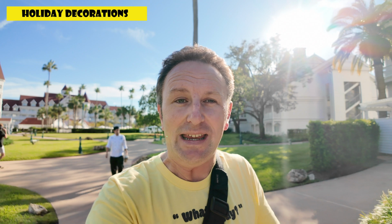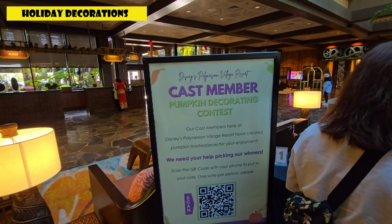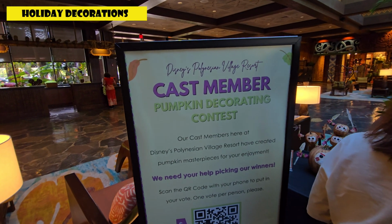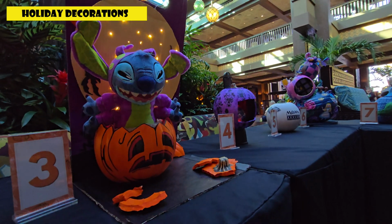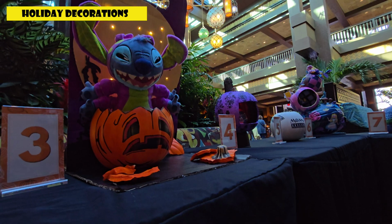Now, some of the best times of year to hop around the resorts are definitely during the holidays. Think Halloween and Christmas time, because they deck up the resorts in all sorts of popular holiday decorations. Here, during Halloween time at the Polynesian Resort, they had a whole setup of pumpkins that the staff there carved and decorated. I mean, those are really impressive pumpkins.